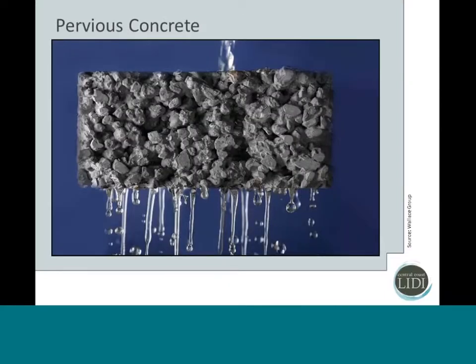So in comes pervious concrete, which will solve that problem of moving water. You'll be retaining water as it falls on the site, and you can use it to replace standard concrete in very traditional places. And this is actually the block that's being passed around the room. So I apologize for those of you on the webinar, you're missing out on that tactile experience. But you can really see the benefit of pervious where it's taking that concentrated flow and spreading it out over a large surface area as it's moving through that structure.